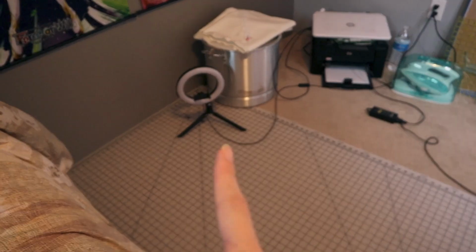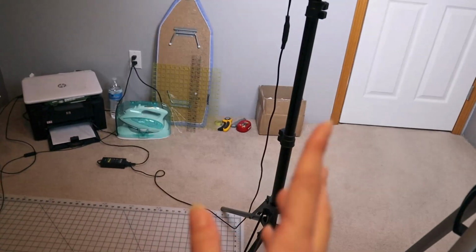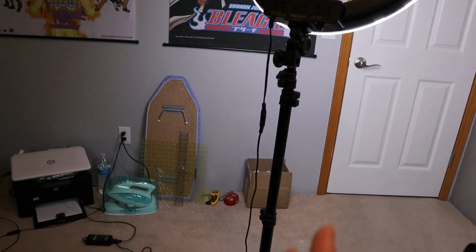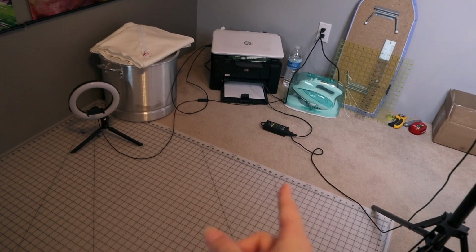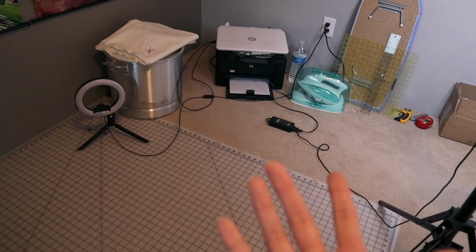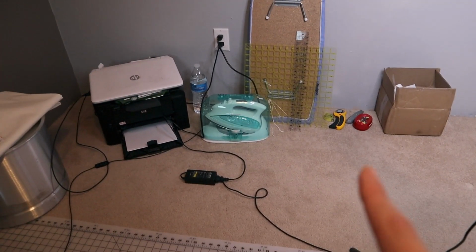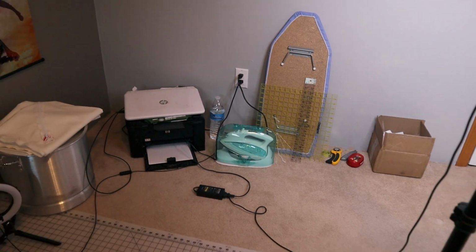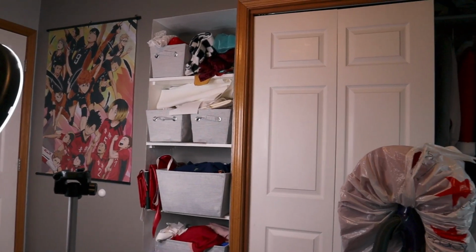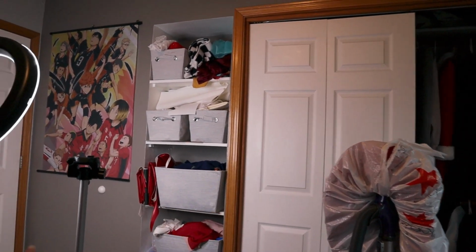I do also have a little ring light. Sometimes I don't quite have the energy to lug the giant ring light in here. I have my printer. I use that to print patterns, shipping labels, whatever. And then various collection of sharp and stabby things for my cutting. I also do all my ironing in this room.